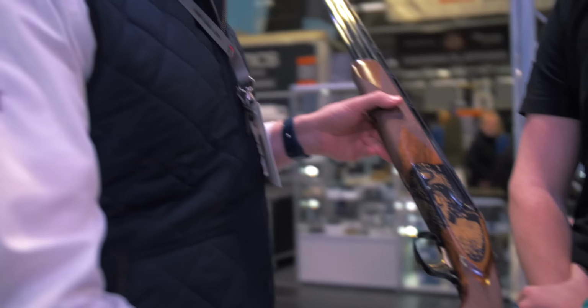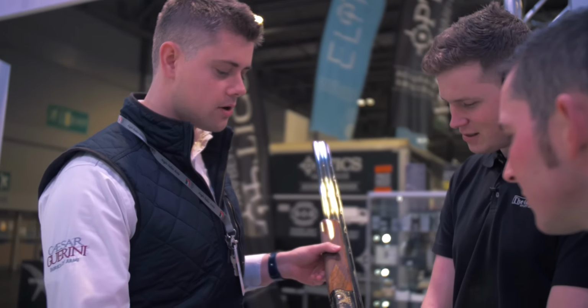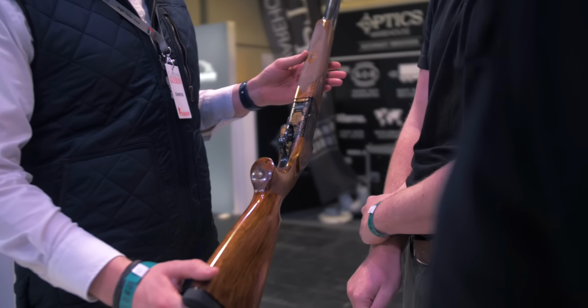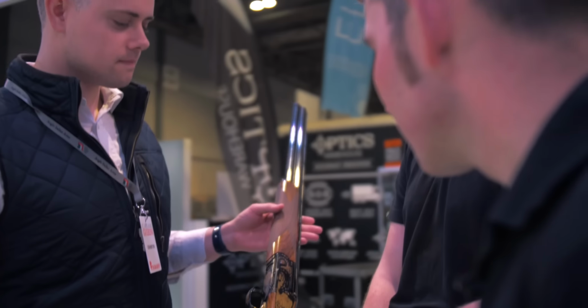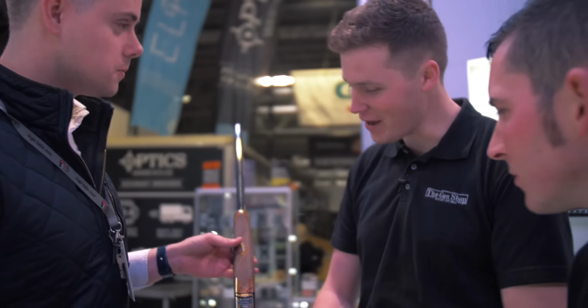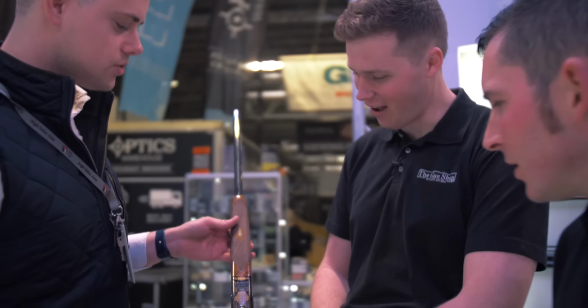But with a very distinctive and very limited look. So we only have 5 of these guns coming into the UK this year. Wow. And that is it. I really like it. I kind of probably wouldn't own one, obviously. Well, but I think it's epic. Yeah, it's unique.